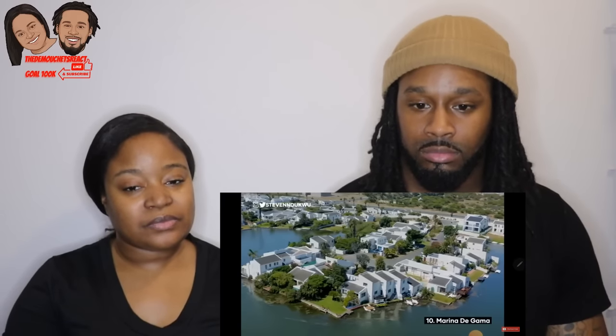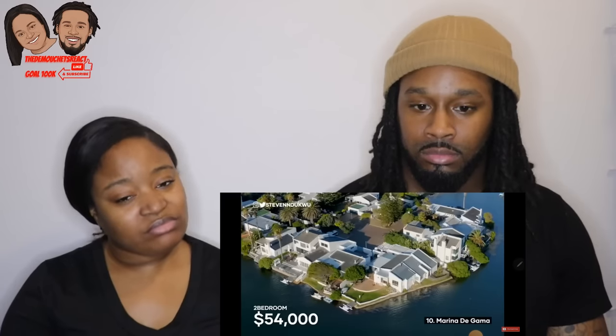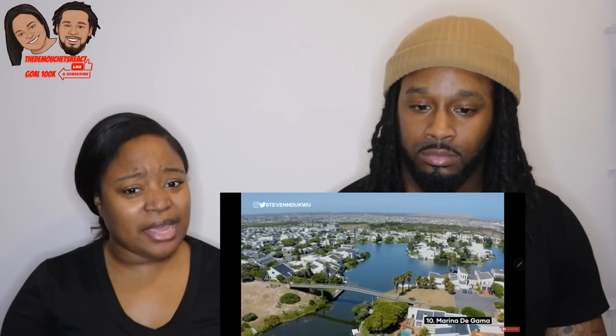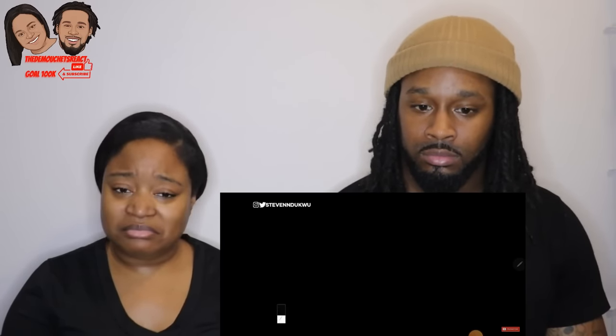The price of real estate in Marina da Gama varies depending on the size, location, and the type of property. The cheapest two-bedroom apartment sold here went for 850,000 rand, while the most expensive five-bedroom villa here is selling for 5 million rand. Let me know what you think of this neighborhood as number 10 on the countdown.